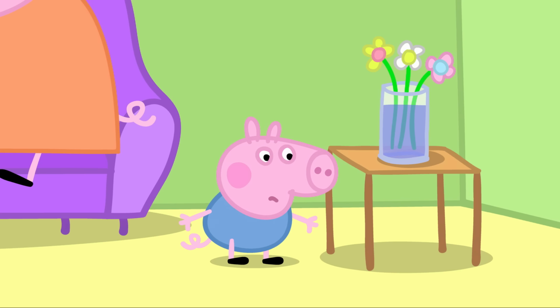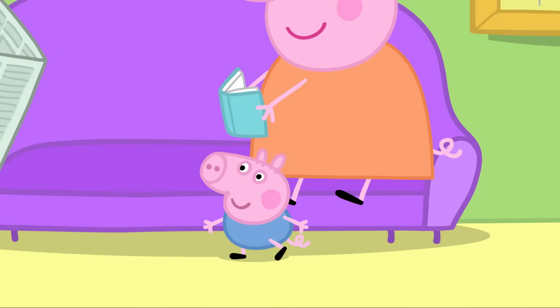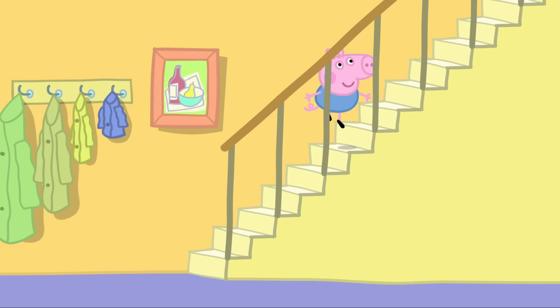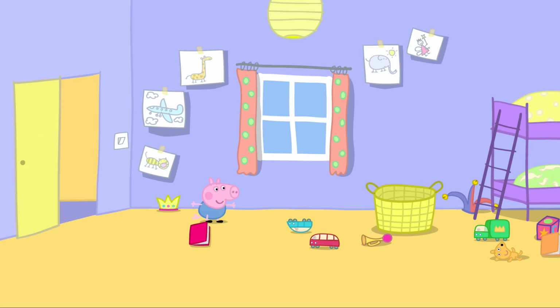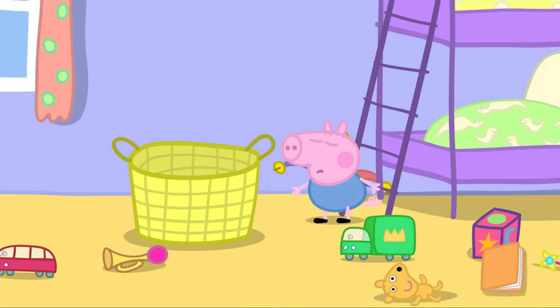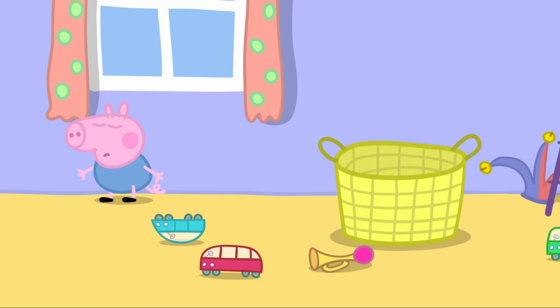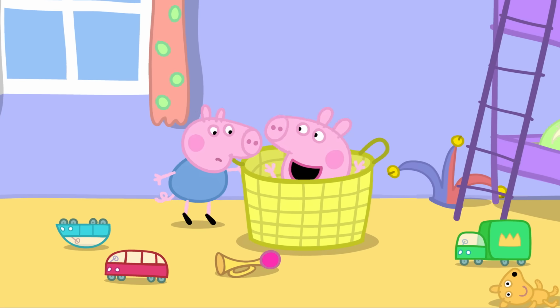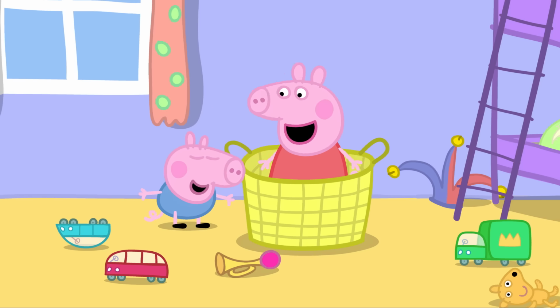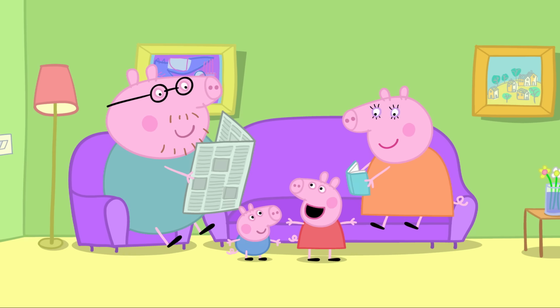Oh. Peppa isn't hiding under the table. George, have you thought of looking upstairs? Peppa isn't under the bed. What was that strange noise? Peppa isn't behind the curtain. There is that strange noise again. What can it be? George has found where Peppa was hiding. George found me. Now it's Daddy's turn to hide.